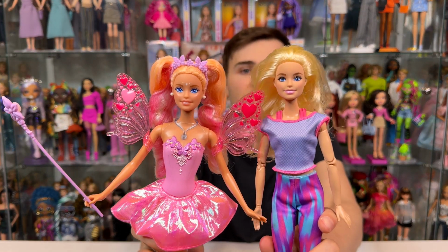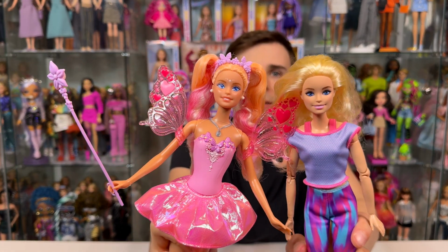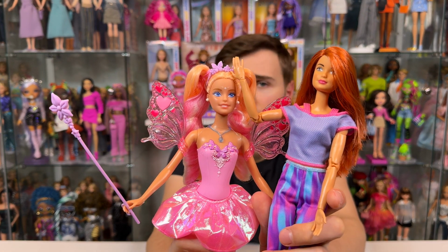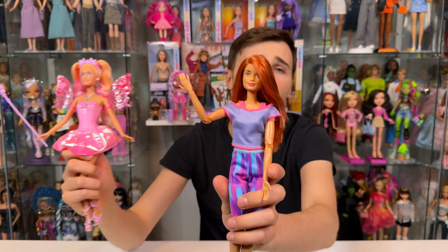But here she is next to this classic Made to Move Barbie right here. So we can see that our fairy doll is definitely tanner than this one. I've also got this Made to Move girl right here, and they're kind of close. It's not totally perfect, but maybe close enough. So if you have anyone who's close to her, then that might be a good match.